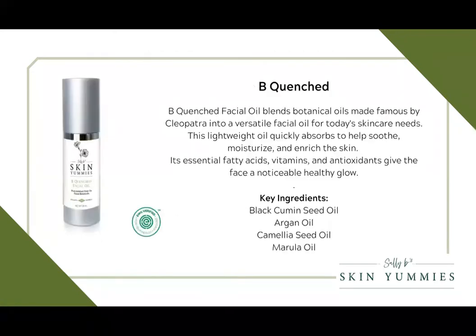Be Quenched. Be Quenched is a lightweight moisturizing oil that quickly absorbs. It is excellent for normal to dry skin types and can help to reduce sensitivity for those that are severely dehydrated. It also helps to layer over the peptide booster serum for best results.